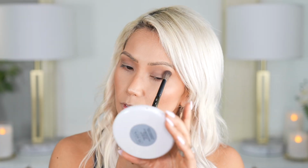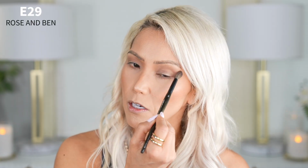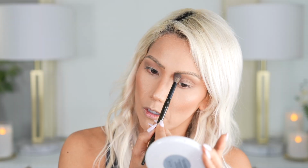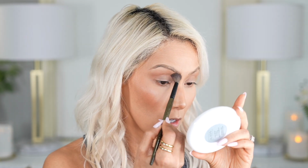I just can't stop using this palette. I have never been a Tarte eyeshadow person. Like, I never loved their eyeshadow. I thought they were good, decent, but I've never loved their eyeshadow. For some reason, this is the only Tarte palette I've ever loved, and I can't stop using it. Literally can't stop using it. Okay, that's so pretty. All right.